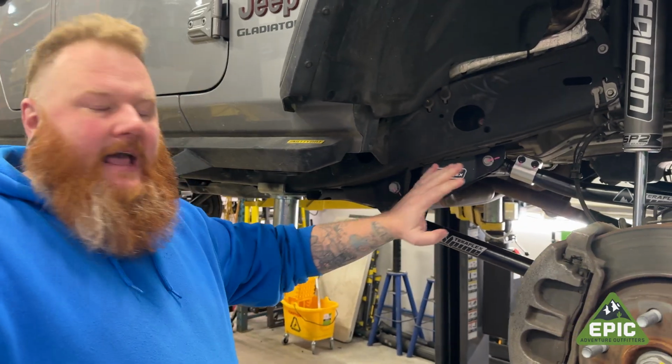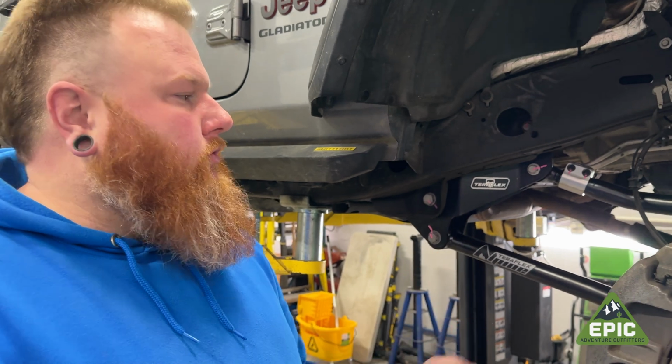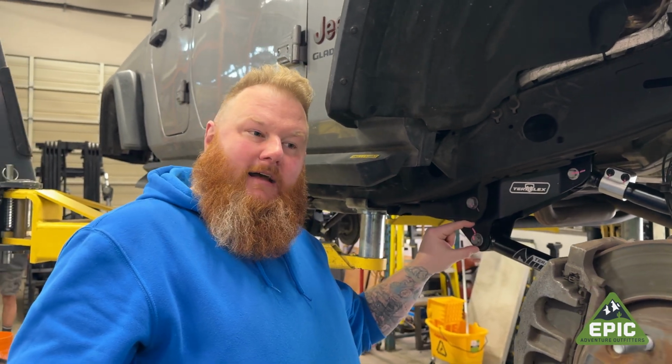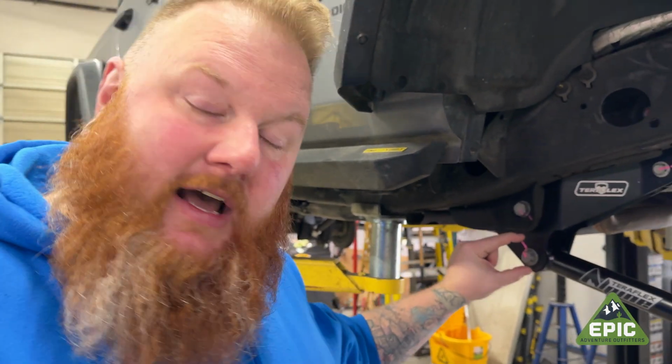True. This will change the handling, how it drives, and fix all the arms so they're more parallel, not on an angle. Your alignment angle will be good. The pinion angle works better. Basically, it's all lots of better, except for this tiny little 1.5 inches. Yes. And despite what your girlfriend might tell you, the 1.5 inches doesn't really matter.